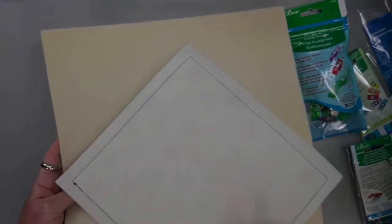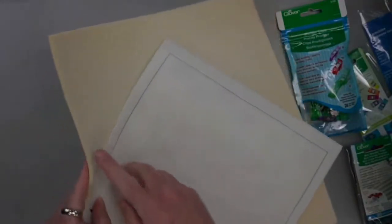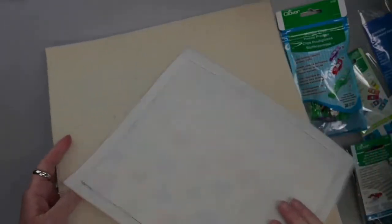So this one is, I think, a little scrap that I've had hanging around for a little bit, whereas this would have been the one that Lisa just used for the project. But if you have some of this and some of this at home, don't worry about it. It's the same thing and it is not deteriorating or causing any harm at all.